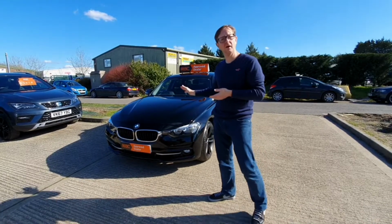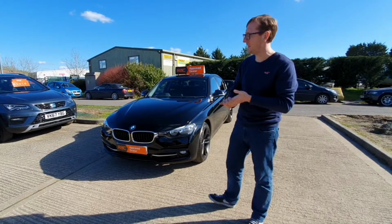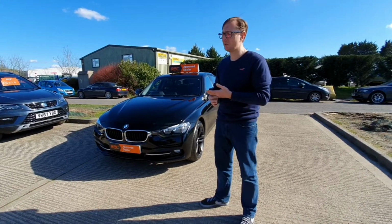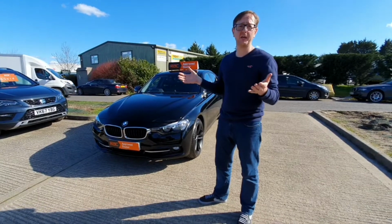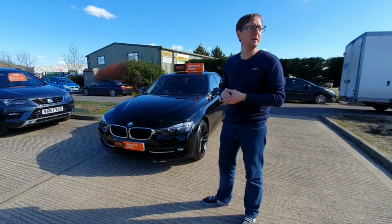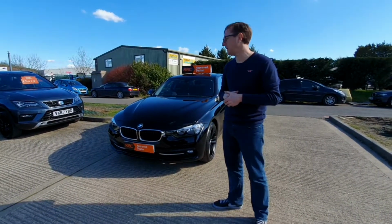This time we've got a very low mileage 2016 16 plate. This is a 320i, the petrol version, automatic gearbox. It's done just 13,500 miles, which is nuts. This is the sport version, but it's a bit unusual because it's a real spec up sport version, so I'll show you those extra bits as we go round.